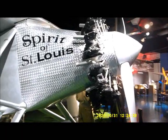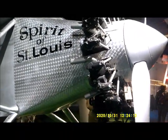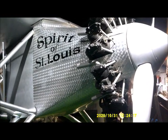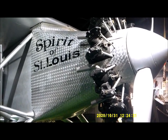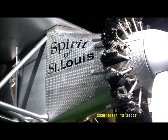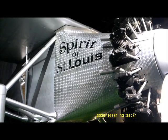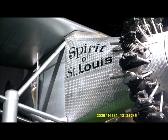The Ryan NYP Spirit of St. Louis. The Spirit of St. Louis was named in honor of Lindbergh supporters in St. Louis, Missouri, who paid for the aircraft. NYP is an acronym for New York Paris, the object of the flight. Because the fuel tanks were located ahead of the cockpit for safety in case of an accident, Lindbergh could not see directly ahead except by using a periscope on the left side. Oh, that's interesting.